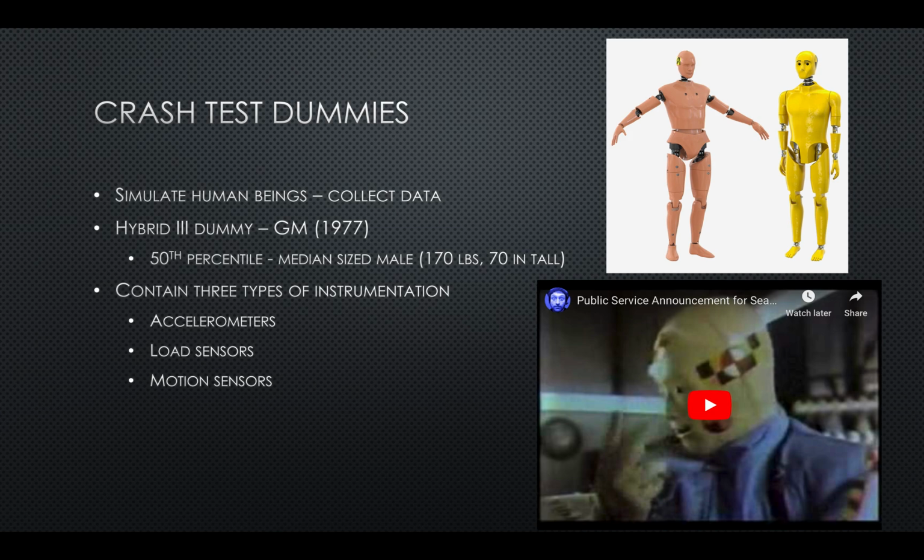The dummies come in different sizes, and they're referred to by percentile and gender. So for example, the 50th percentile male dummy, which is the most commonly used one in crash testing, weighs 170 pounds and is 70 inches tall. The dummies contain three types of instrumentation: accelerometers, load sensors, and motion sensors.